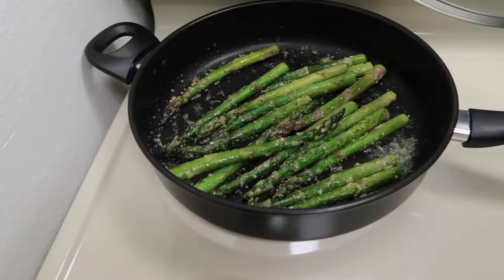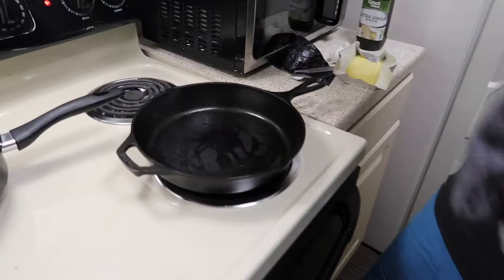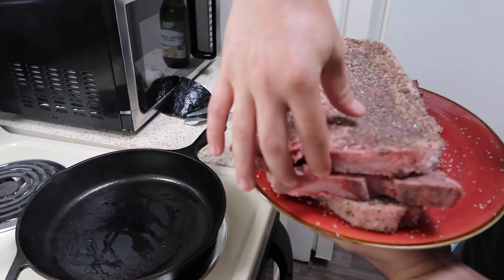We're gonna make mashed potatoes and Frank is boiling up. Cast iron is starting to smoke. So we're gonna go ahead and turn this down from high to medium high. Here we have our steaks, generously seasoned, because they lose a lot of their seasoning and color while they're cooking.